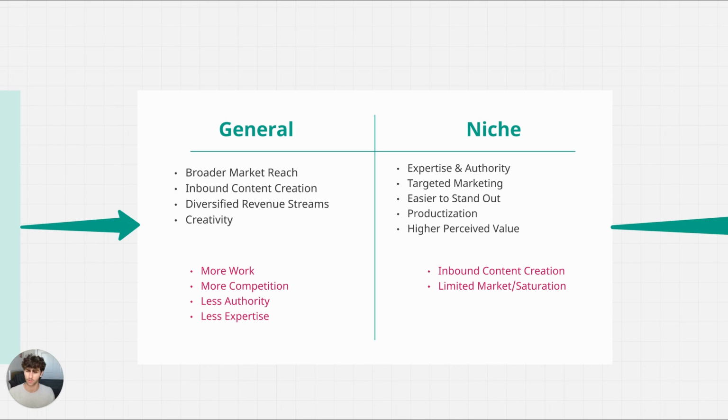And so what does this look like for an AI agency? Well, there's really 2 different paths you can go. You can either have a general AI agency where you sell a broad range of products to almost any business. Or you could have a niche AI agency where you target a specific industry like realtors, e-commerce stores, SaaS products, things like that. And so here I just have some pros and cons of both general and niche agencies.